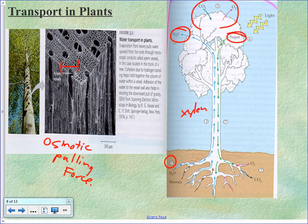They can use the sugar they make, but down here in the roots, there's no ability to make sugar because there's no sunshine. So there's another set of tubes that will transport the sugar downwards. Those are the phloem tubes. And their structure is quite a bit different than the xylem tubes. In fact, xylem tubes are dead phloem tubes.